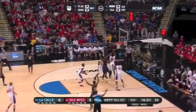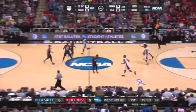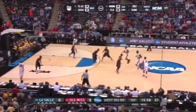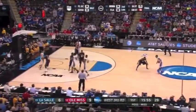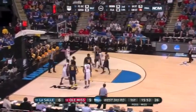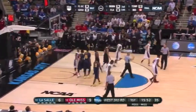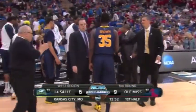There's Mills from straight away a 3. Ole Miss with the ball and a 3-point lead. Foul is called away from the ball as a timeout is taken. Foul on Mills. Ole Miss with a 9-6 lead.